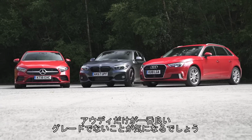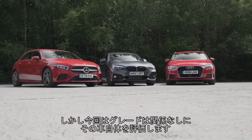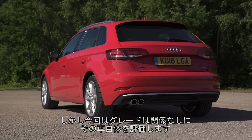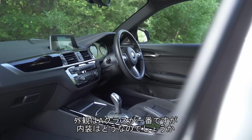Now you may think it's a little unfair to compare a mid-specification Audi with a top-specification Mercedes and BMW. However, in this review I'm actually comparing each car's entire range rather than these particular individual cars. And overall, the A-Class is the best looking model here. And that brings us onto how they compare on the inside.